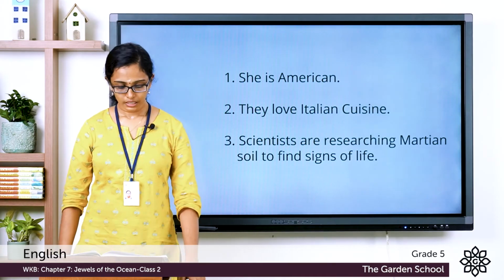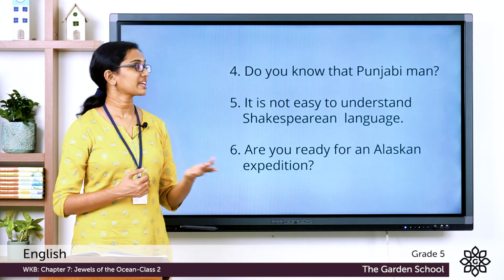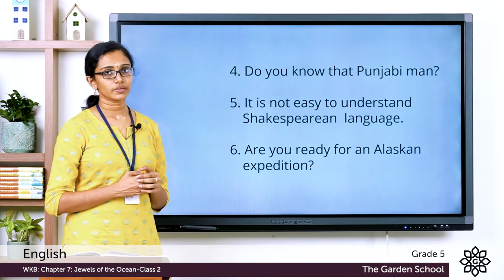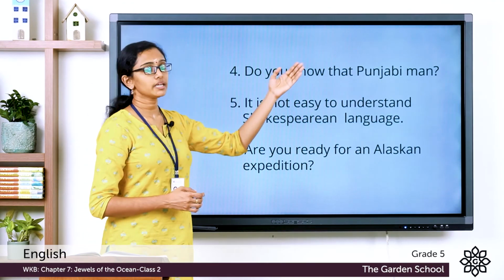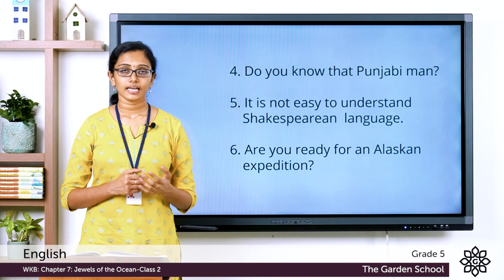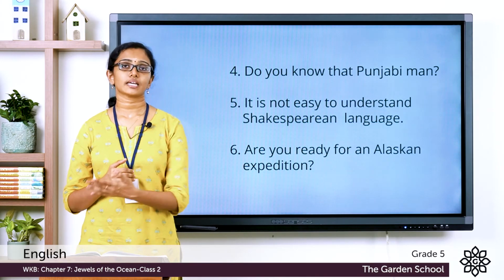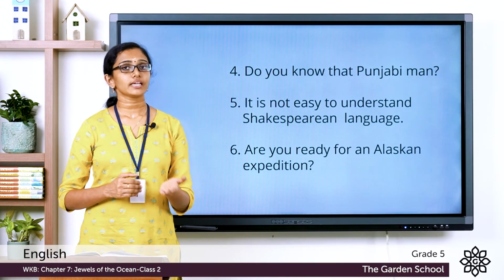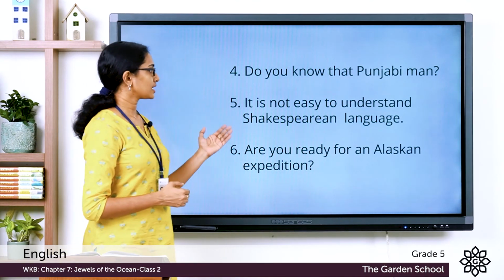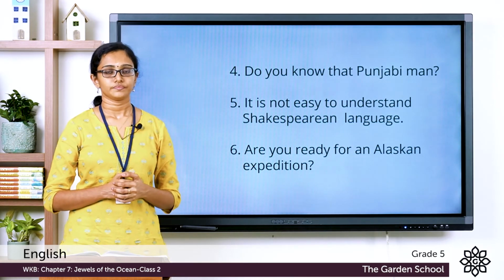Now the fourth one, do you know that man from Punjab? So man from Punjab can be rewritten as Punjabi man. So the sentence can be rewritten as, do you know that Punjabi man? Now the fifth one, it is not easy to understand the language used by Shakespeare. So language used by Shakespeare can be rewritten as Shakespearean language. So this sentence can be rewritten as, it is not easy to understand Shakespearean language.